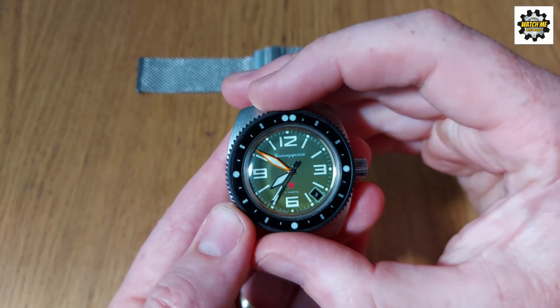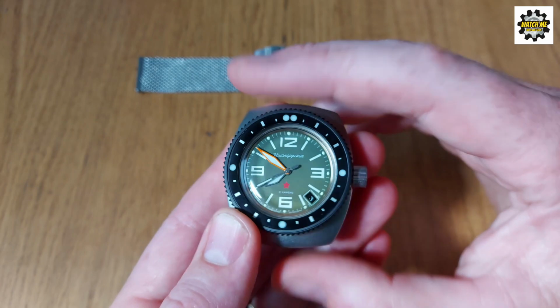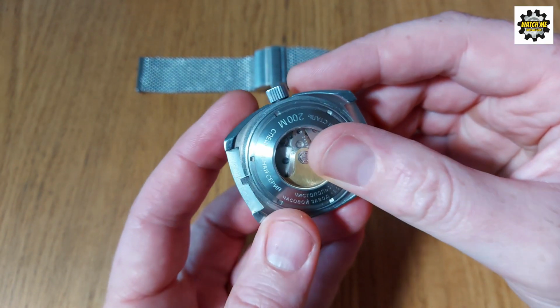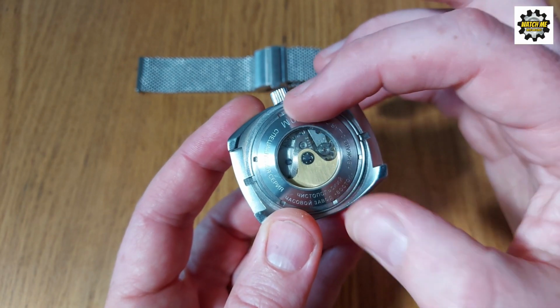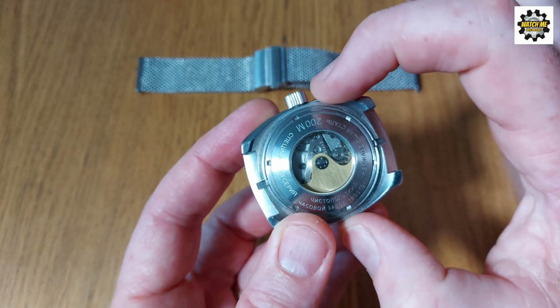So back to the watch. What's unique about this watch? I talked about the water resistance and how it is so water resistant because of the design of the domed acrylic and the two-part case back, this ring pushing this center part against a gasket.